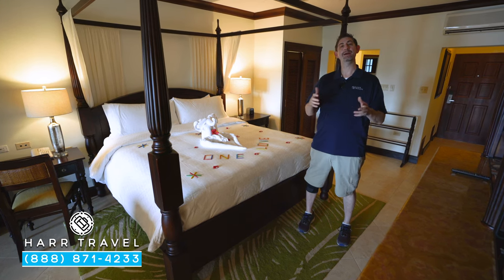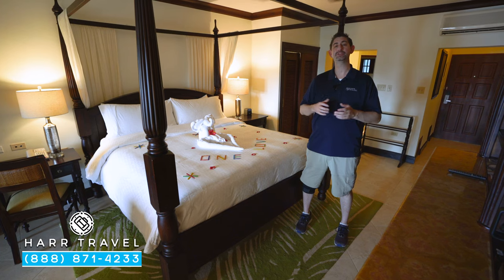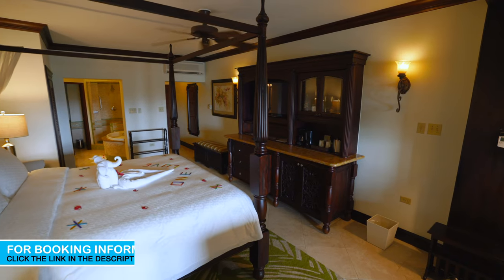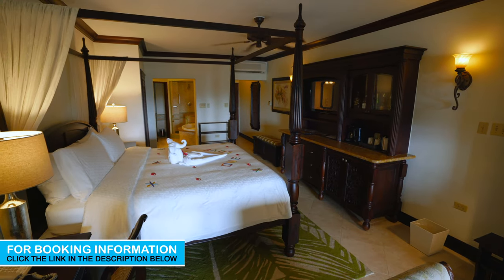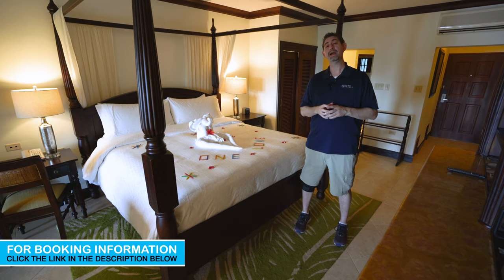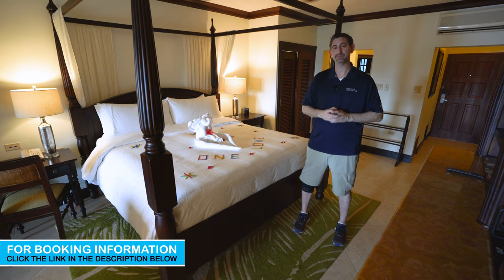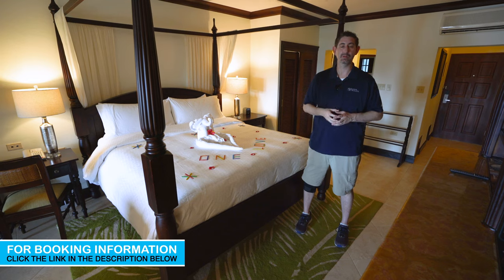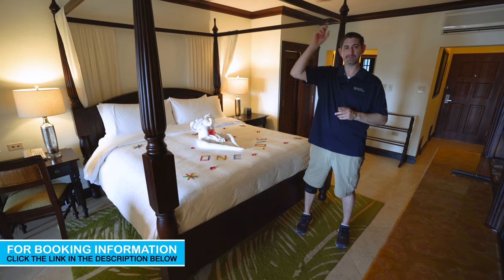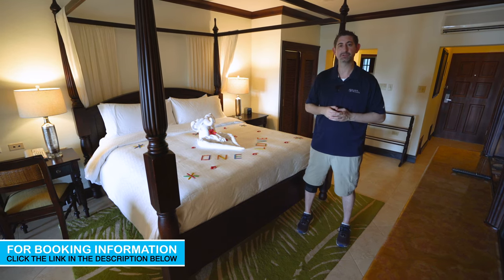And today I'm at the beautiful Sandals Negril Beach Resort and Spa. Now, this particular category is a crystal lagoon, beachfront, one-bedroom butler suite. And I did want to point out that it comes in two different category types. You've got the swim out, where you step right on out into the crystal lagoon pool. And if you want those slightly better views upstairs, you can check out the penthouse option as well.